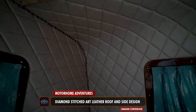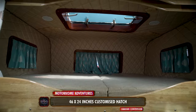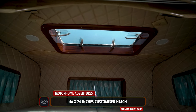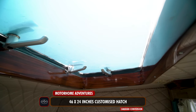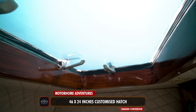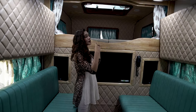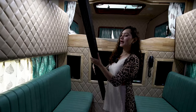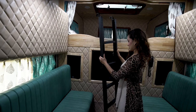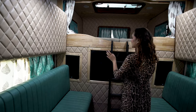The complete top as well as the sides have been done using the art leather, which is stitched in a diamond pattern. And on the top, we have a 46 by 24 inches hatch, which you can use whenever you want to hop onto the rooftop area, or if you want rooftop access at all. Speaking of the access, you may be thinking, how is one going to hop up on the roof? So for that, we have this foldable ladder. Simply undo it, fix it right here, and then you can climb on the top.